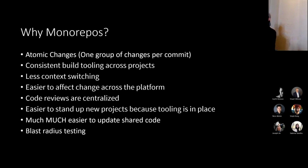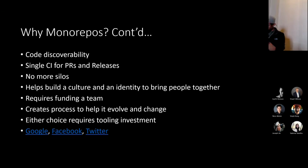Like, can you help me figure out what's wrong? That's something that's really nice to be able to do in a monorepo. Code discoverability obviously has another thing. If everybody's in the same place, you can see everybody's code and try to find other useful utilities that some other team might have. That's very nice.